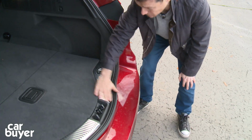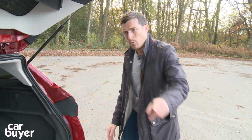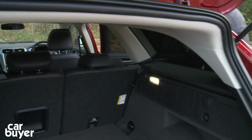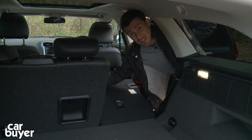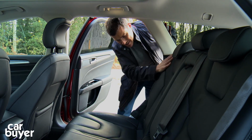I like the fact you've got no load lip, but then look at this here, this huge expansive bumper, that's going to get scratched. And then if I wander around and fold the seats down, because I absolutely have to, because there's no releases here in the boot, so I've got to travel all the way around here to lower the seats. Yes, you do get a completely flat load bed, but once again, with the seats folded, the overall volume isn't as big as on a Passat Estate. I also don't think it's as spacious in the back seats as the Passat.